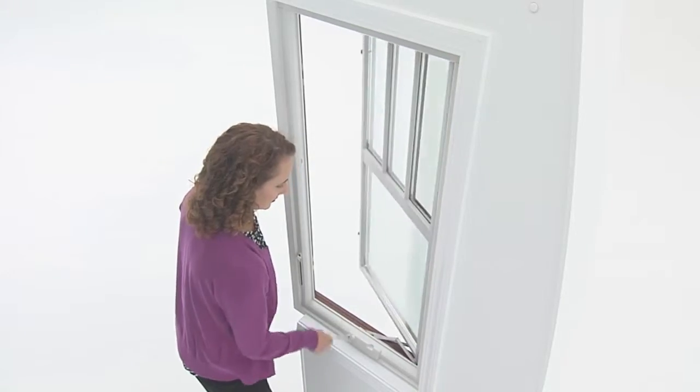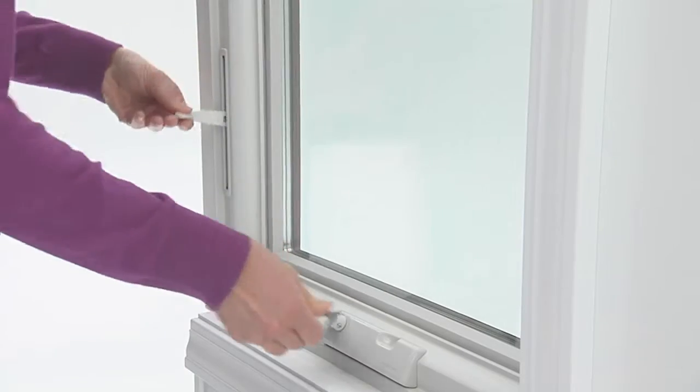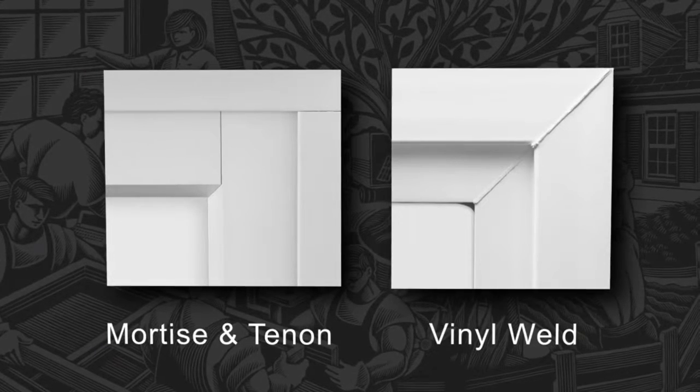When you crank your casement window closed and pull it locked, it will actually lock and catch multiple points with an actuator bar. Mortise and tenon is a true sign of quality craftsmanship. Beautiful lines, very, very strong corners. It doesn't have the unsightly lines of a welded corner.